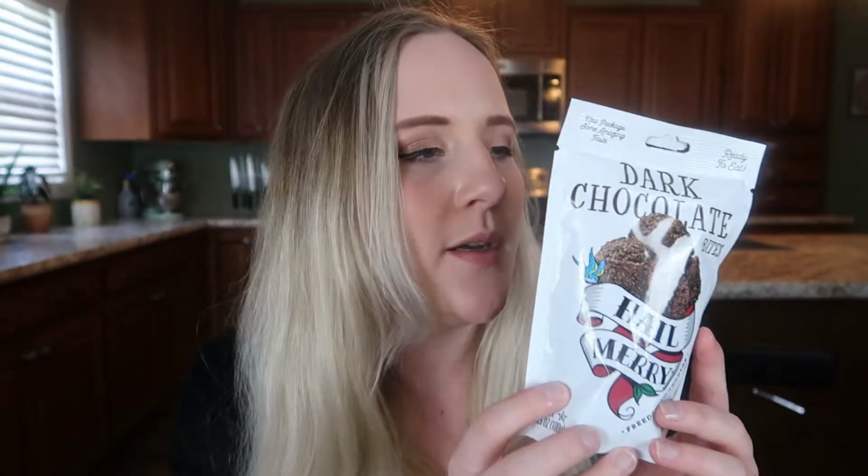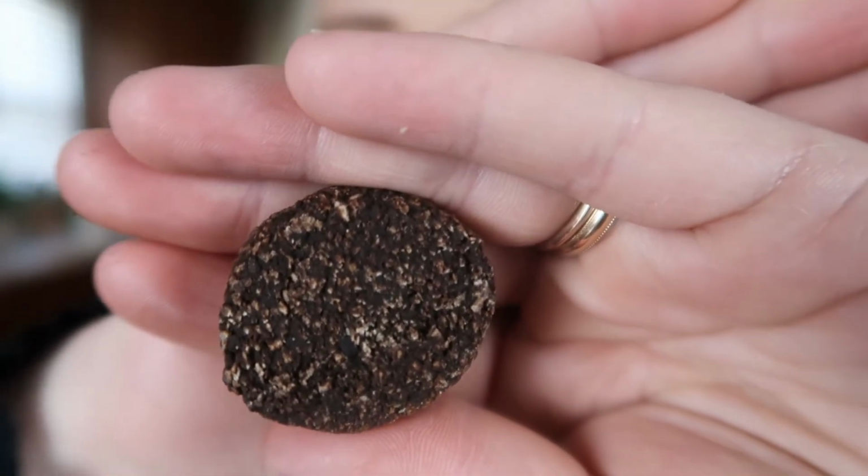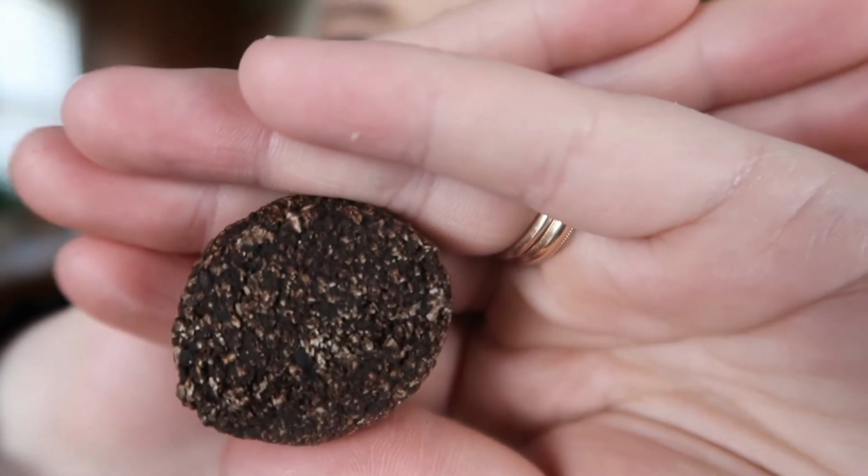All right, and then the last one is the dark chocolate bites, and this one does not have almond flour in it, so I'm going to assume that the dark cocoa powder is probably the main binder in this one. So I'm excited to see how that affects the texture and the taste. All right, so this is what it looks like. I definitely can see those specks of the coconut in there, and then you definitely see the cocoa powder coming through. It smells like a molten lava cake.